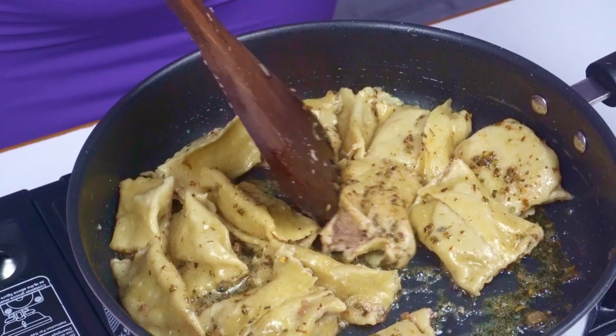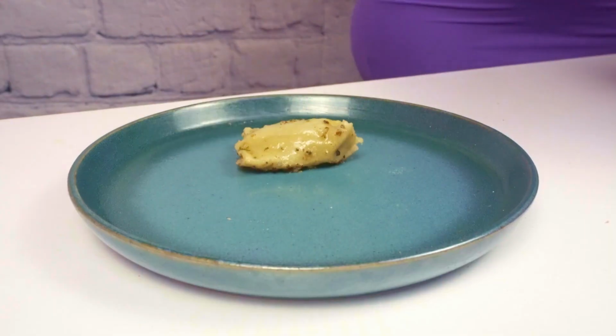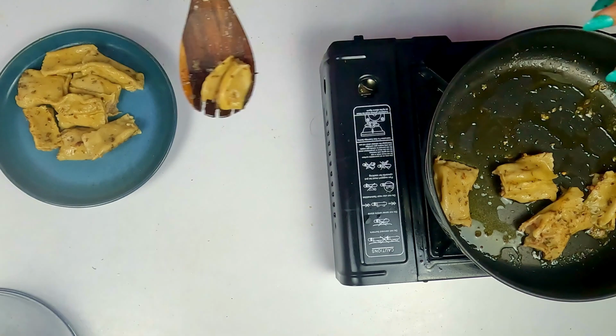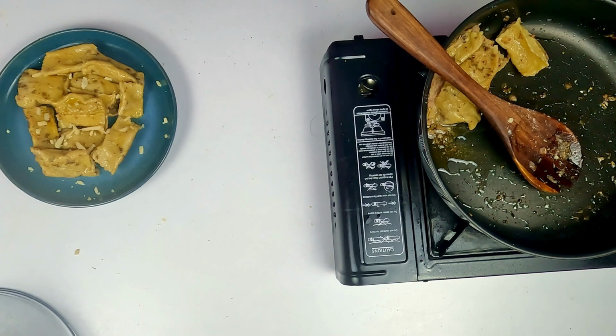Agnolotti, a delicate pillowy pasta filled with rich flavors and even richer in traditions. Let's begin our journey into this timeless classic.